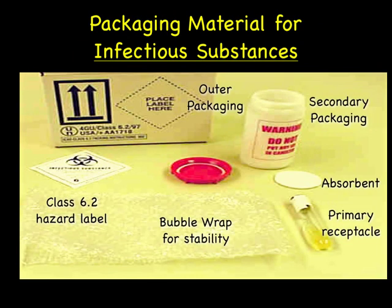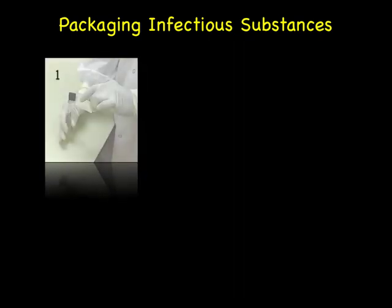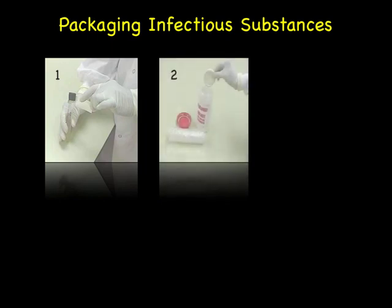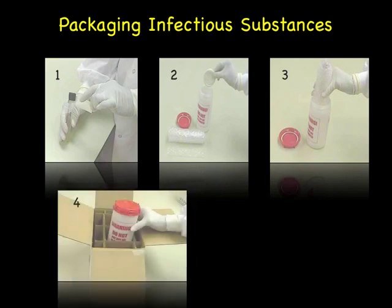For a patient sample classified as an infectious substance, this slide shows an example of the packaging materials that should be used. In this slide, pictures 1 through 5 illustrate the steps involved to properly package an infectious substance for transport. The first picture shows the primary receptacle containing the sample. The second shows that sufficient absorbent material is placed inside the secondary packaging. The third picture shows that the primary receptacle may be wrapped in cushioning material, such as bubble wrap, to prevent breakage or shifting during transport.